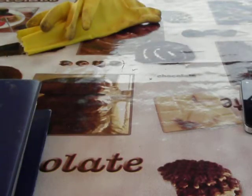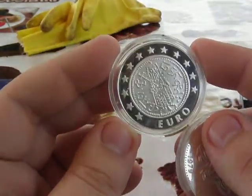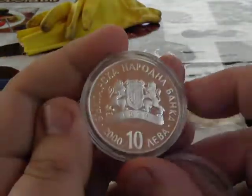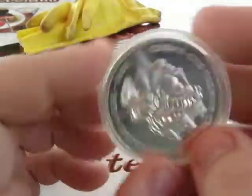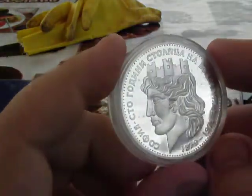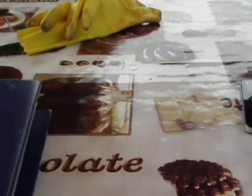Whoops. Some more Bulgarian coins. There's some here. It's just got an old ancient coin on it with Jesus. There he is. These are from when I went on holiday in Bulgaria in 2005. You know, I was just getting into coins then. Sofia commemorative. Was that a centenary? Nice high relief coin there.